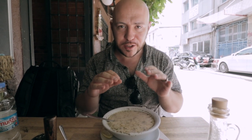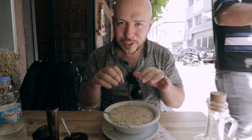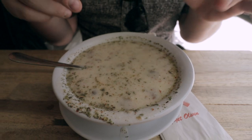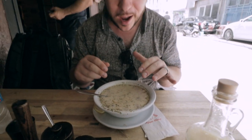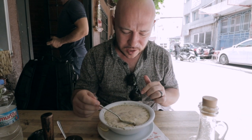You can really customize your bowl. That lemon cuts through that richness. It's a very rich soup. I've actually heard that people like to have this after a night of drinking. It's supposed to be a real hangover buster, and I can totally see why. Especially I can imagine on a really cold night. But even a hot day like this is quite delicious.